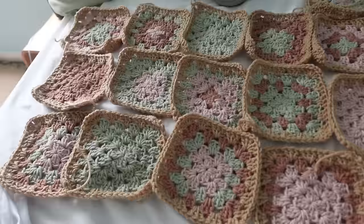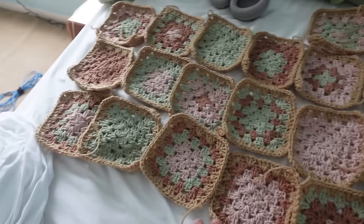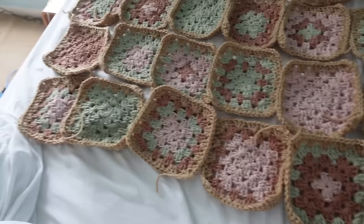Playing around with how big I want it, and this is what I have so far. I think I'm gonna do 6 across instead of 10, because 10 is kind of crazy. I'm not making 100 squares, so I don't know how long I want to make it though, because if I'm making it kind of small like this, I kind of want to make it long, so the width is small but the length will probably be long. So I don't know.